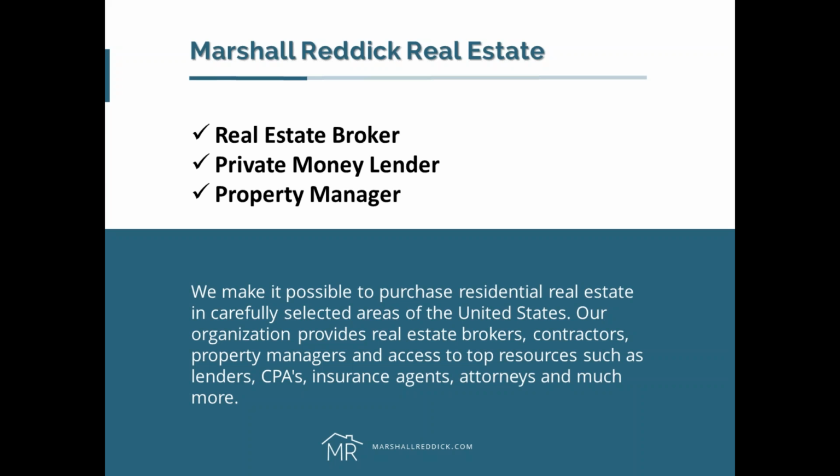We are also a private money lender. Those of you who cannot qualify for conventional financing, we do have options available to you here if need be. Third, we are a property manager. So Marshall Reddick is a property manager that stems from LA to Orange County, literally from Thousand Oaks, Burbank, all the way down to San Clemente and everywhere in between. That's really what we do here in California.